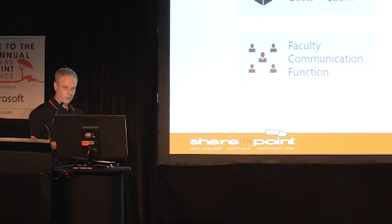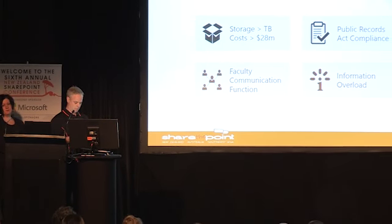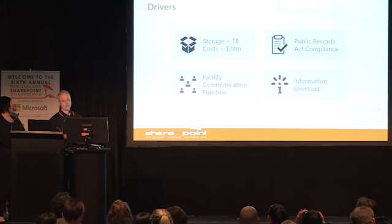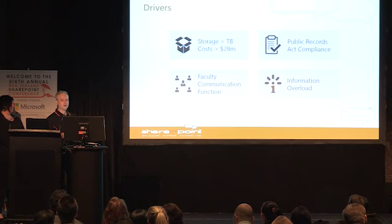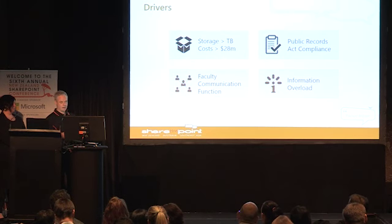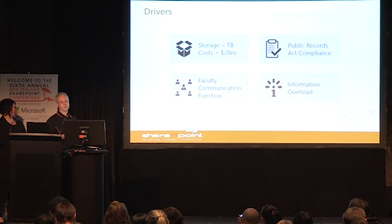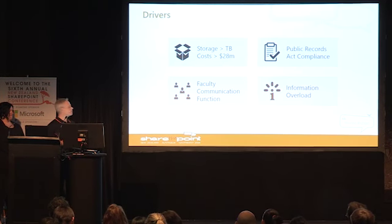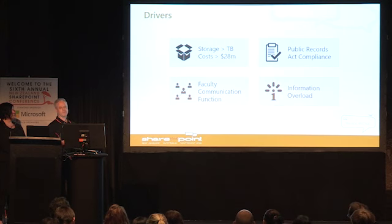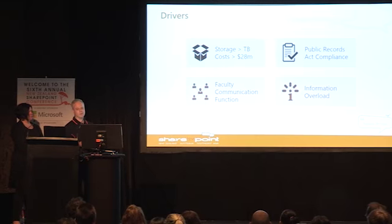An audit of the faculty's file share conducted at the end of 2013 revealed that the share contained, and this is just one faculty, 732,000 documents located in 68,000 folders, nested 18 levels deep. So with scenarios like this, it's no wonder that groups like IDC are telling us that information workers have to spend about 30% of their week searching for content.